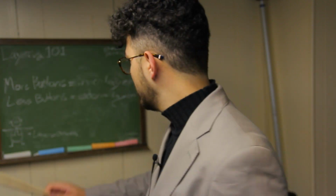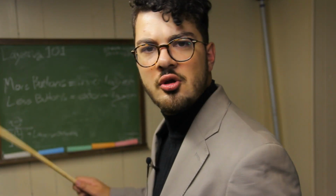Okay, so a cardigan or a vest has quite a lot of buttons, but not as much as a dress shirt. So would that go under the dress shirt? No! No, it would go over the dress shirt. Boom, we've layered. So let's see this in action.